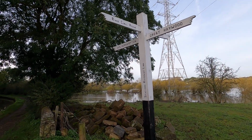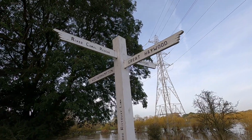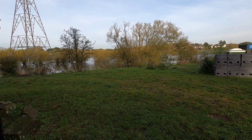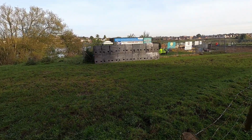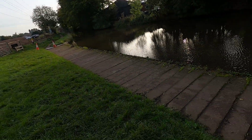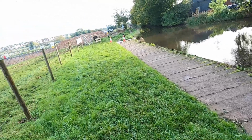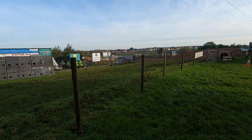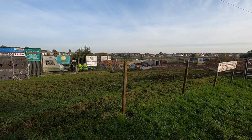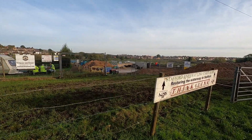So the sign here, as we can see, says Stafford Riverway Link, and the arrow up over there says Stafford, which goes across here. Now what I believe is going on here is there's a link being put between the canal here, which was originally here, the Stafford Canal, which comes across here onto the River Sow, and there was a lock over here. I can just about see a sign over there in the distance.